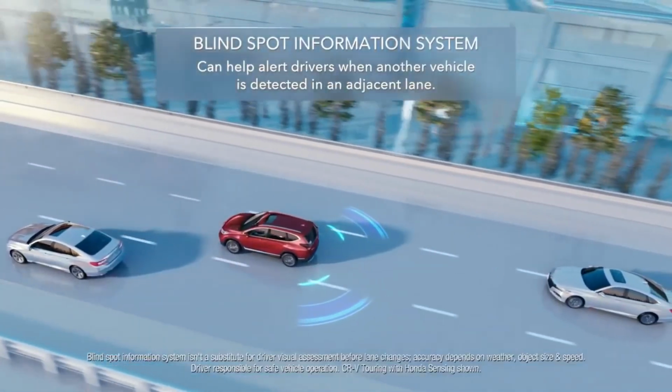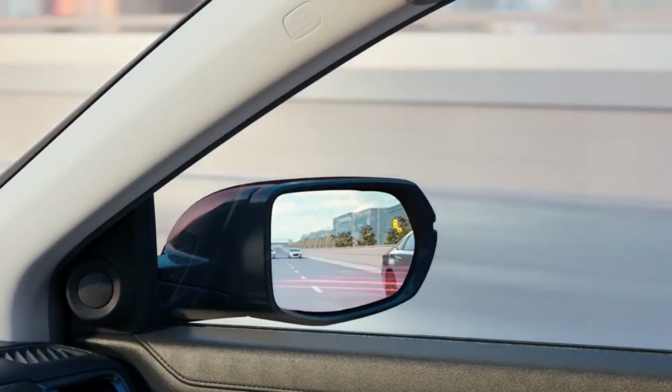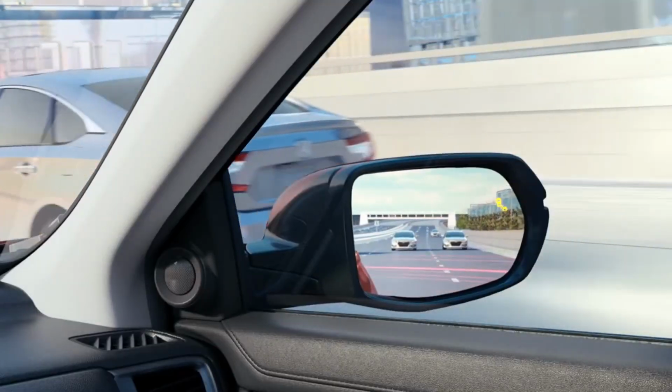Blind spot information system. If it detects a vehicle in an adjacent lane, it activates a warning light. If you activate your turn signal, the light will flash and an alert will sound.